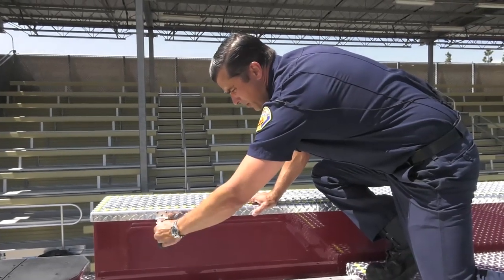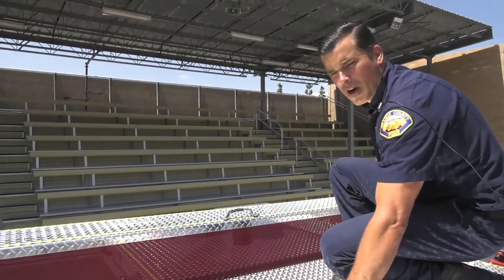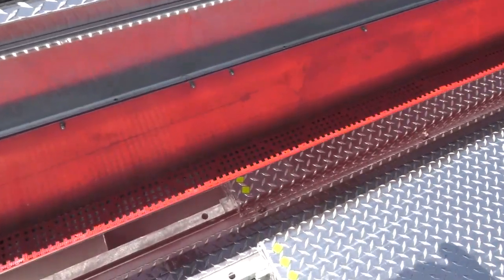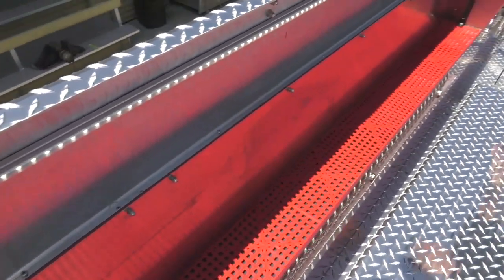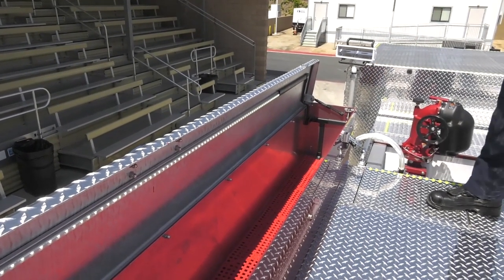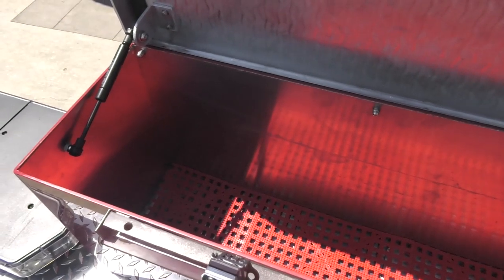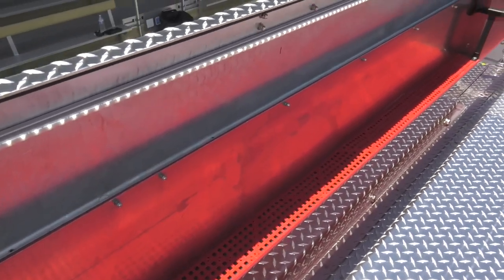Up here on the coffin boxes, you'll notice a butterfly latch. There's one to the rear and one to the front of the box. You need to unlock both in order to be able to lift the lid. When you lift the lid, you're provided LED lighting up here to be able to see what you've got inside your coffin box. And also, just as a frame of reference, it does utilize a proxy switch and will show up on the multiplex screen as an open compartment should it be left open. And again, some of the items you're going to find up here that haven't been completely finalized yet will be the SCED, the MREs, and the Swiftwater bags.